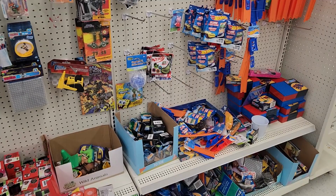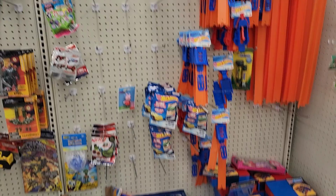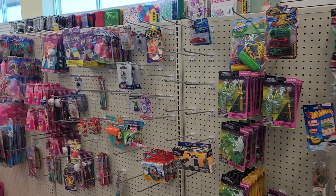All right, guys, we're at Dollar Tree. Normally I don't shop Dollar Tree, but I figured we'd throw one in the mix today. And as you can see, they got one single Hot Wheels car. One. Nothing else. And of course the store is just trashed. Absolutely trashed. So, pretty bummed out.